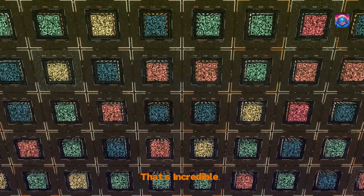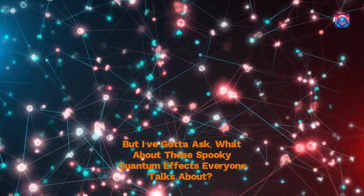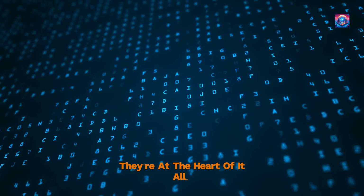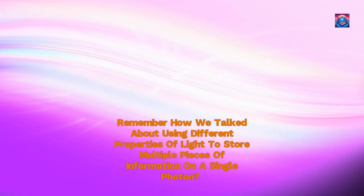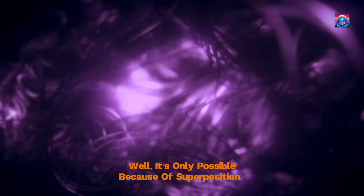Wow, that's incredible. But I've got to ask, what about those spooky quantum effects everyone talks about? Things like superposition and entanglement. Are those involved in this breakthrough as well? Oh, absolutely. They're at the heart of it all. Really? So they're not just a side effect or something? Remember how we talked about using different properties of light to store multiple pieces of information on a single photon? Well, it's only possible because of superposition.